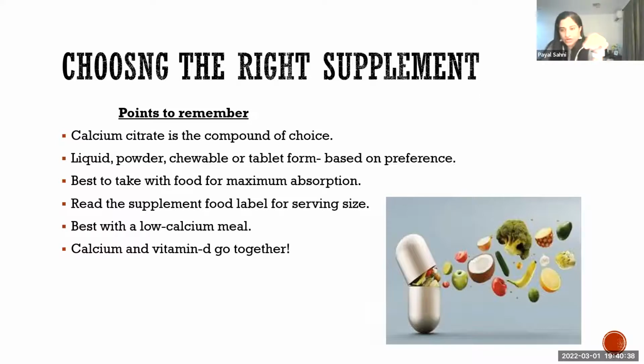Now, make sure you are taking your calcium supplement with a low calcium meal. Because remember, if you're taking about 500 milligrams of calcium supplement with a meal that is also high in calcium, your body is just going to work on absorbing that calcium from the meal, and it's going to fully discard the calcium supplement. Does it make sense? Because your body can only absorb 500 to 600 milligrams at a time. And not only that, your body prefers calcium from food.